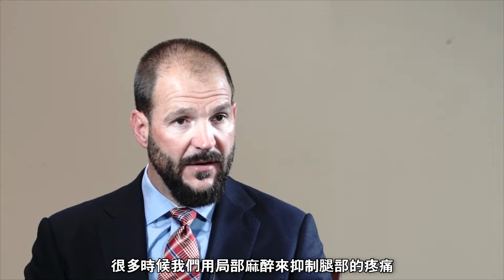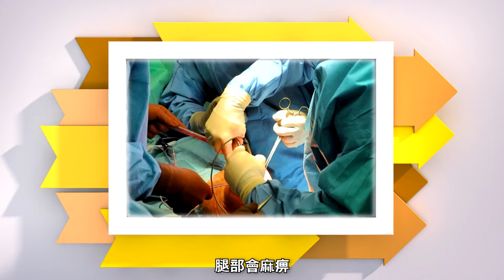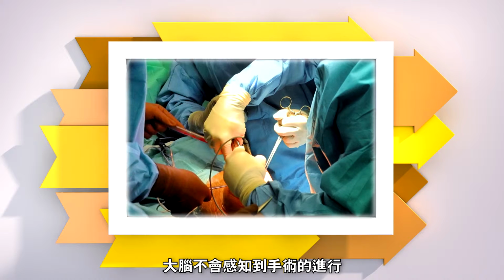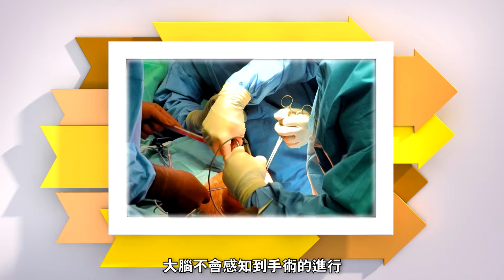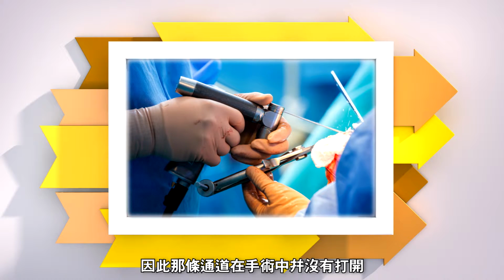The way that we control pain in the leg is many times with a regional anesthetic, where we're numbing the leg so that the brain doesn't perceive that surgery is going on. Therefore, that pathway doesn't get opened up as they go through surgery. In addition, we give injections into the knee during the procedure that help control that pain for 24 hours or so following the procedure. We're giving specific medicines intravenously that help control bleeding.